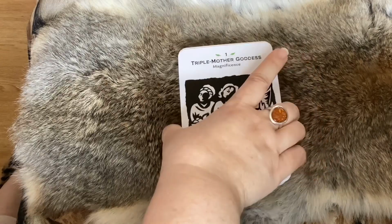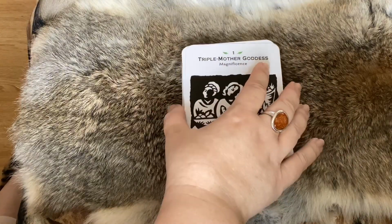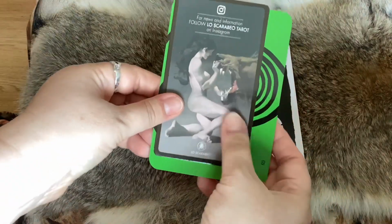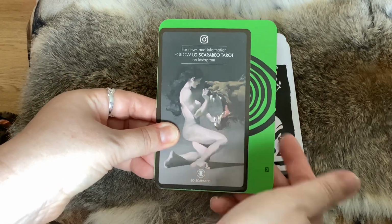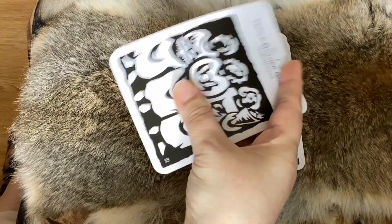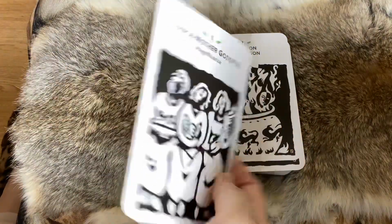Whoop. And they are a bit slippy because they are glossy, as you can see. So I have to see how this goes. Probably end up with cards all over the place. So I've got a Lo Scarabeo tarot card here. These are the backs, so nice. They're a little bit taller than a Lo Scarabeo tarot card, but quite a lot wider. Card stock is nice. It's not thin, definitely not thin, but it is flexible. So it's a nice card stock, but it is glossy if that is something that you don't like.